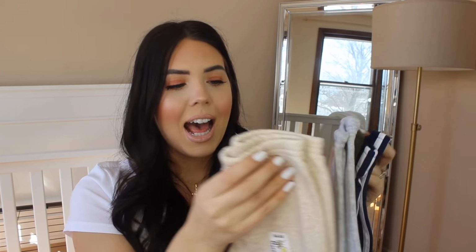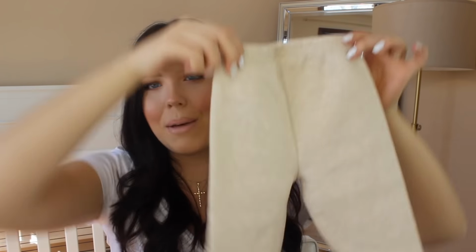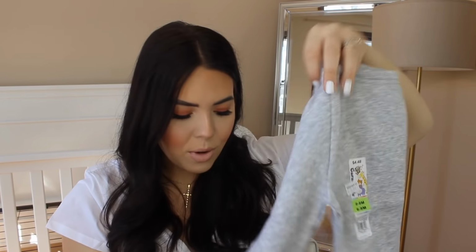Next up, I already showed you guys these in my Walmart haul, but just wanted to mention them again. I got these cute little sweatpants from Walmart. These are 6 to 9 months, so they're a little bit bigger, and so are these gray ones. But so cute. I kind of picture if it's a boy, obviously you can just pair it with any shirt. But if it's a girl, I'll kind of amp it up with a pink bow or a pink shirt or something like that to make it a little bit more girly.